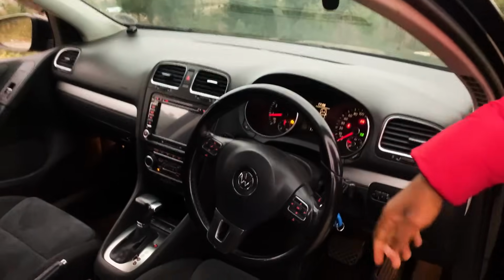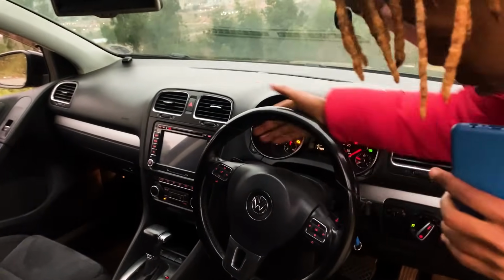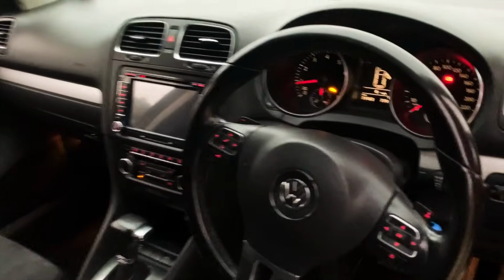Even the interior is different. Even the steering, you know, it's got the buttons there and the paddles. I don't know if these are paddle shifts or what. Like you change gears there, and stuff like that, right? So let us finish off with the exterior.